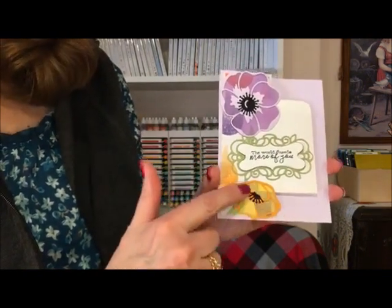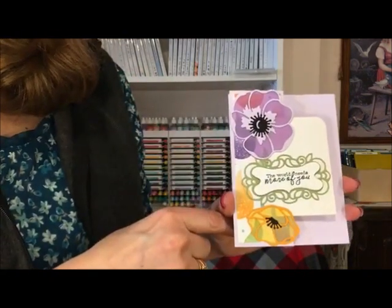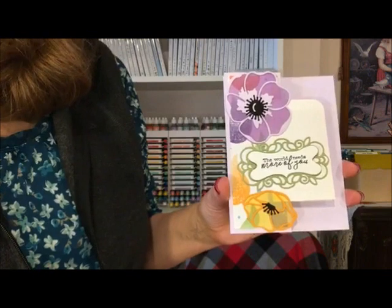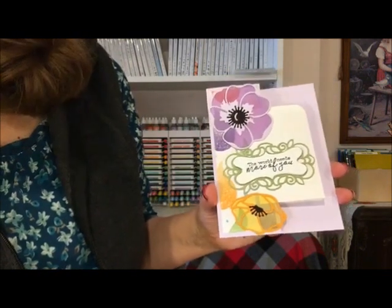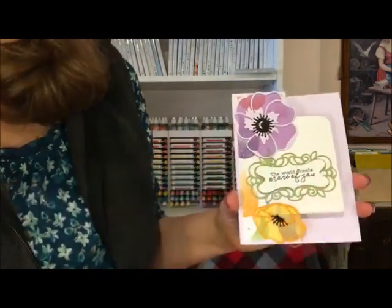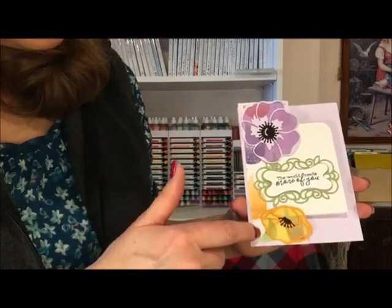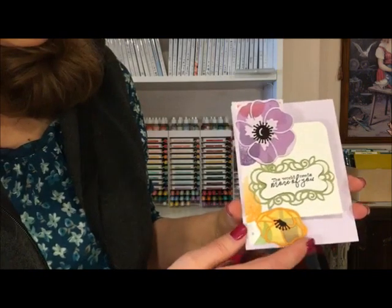She used some vellum paper as a backdrop behind her poppy outlines. This is a set of dies that we don't actually have in stock anymore. However, I'm sure they'll come back, so never fear. You can still get the stamp set. The little ornate frame around here is from our holiday catalog, which is still available. And then the background back here is the tulip paper that's part of the Please Dis Punch Designer Series paper.